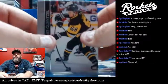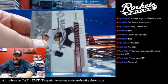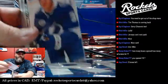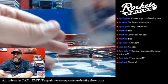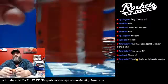We also had one of the street clothes variants of David Pastrnak, I believe. We have predominant Patrick Kane. Just speeding up the process right now. I did go over almost every card, well, not every card except for base.